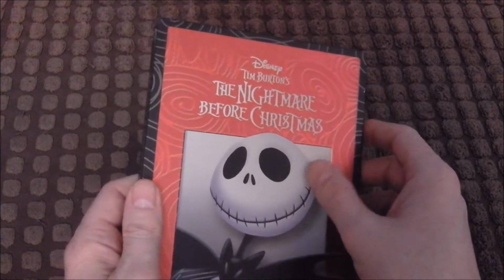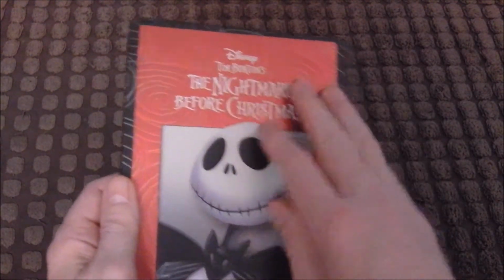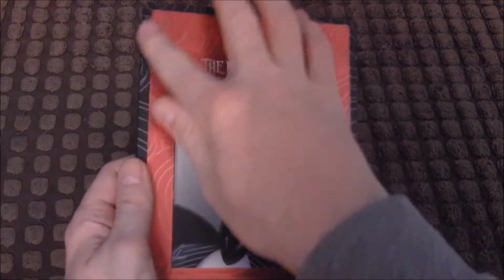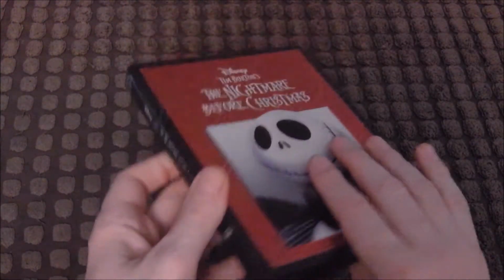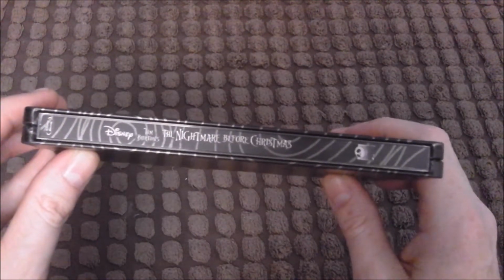It's embossed as well. His mouth was stitched up. Very nice. It's a matte finish, but it is still a lovely looking steel. This little border around the edge there, it's not an embossed border, but it's still nice. A lovely font. So I like that a lot.